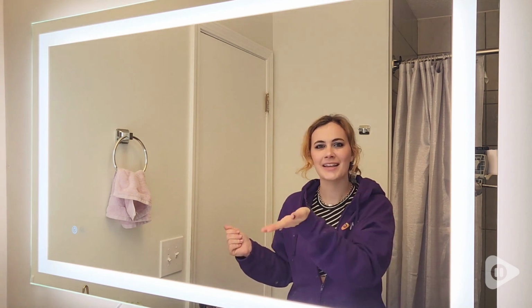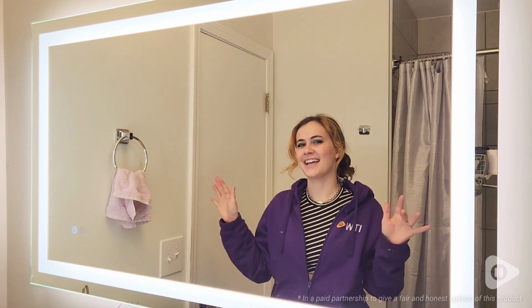So there you go. If you are looking for a new bathroom mirror, or if you never thought about it but really want to elevate your space, I highly recommend this one, and that is my point of view.